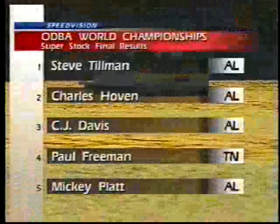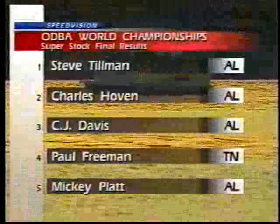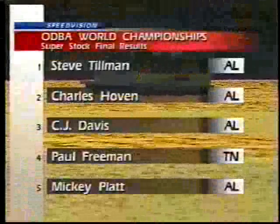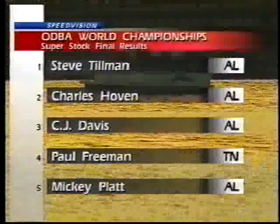Well, following that run by Steve Tillman and C.J. Davis, we had an incident on the course that has brought race action to a temporary halt, so the Superstocks will be finished as Steve Tillman is crowned the world champion. Charles Hoban was second with Davis, Freeman, and Platt third, fourth, and fifth.